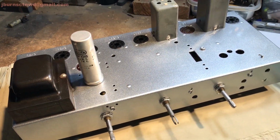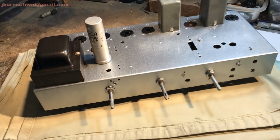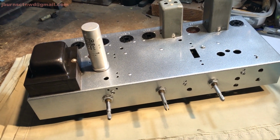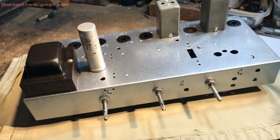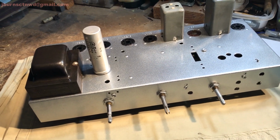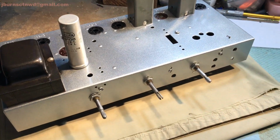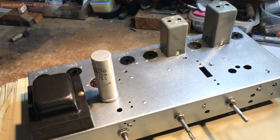Speaking of dials, I just was informed last night or yesterday that Radio Days has my other airline dial glass shipping. It should be here by the end of the week, and then we can get that radio in the bag and get it listed. I'll talk about listing.